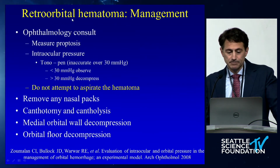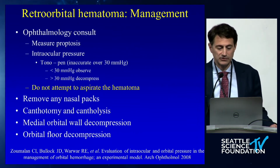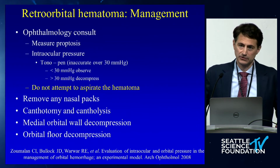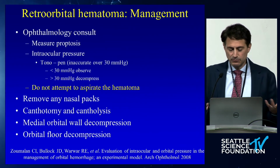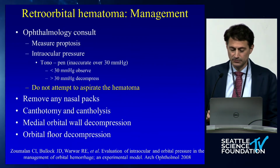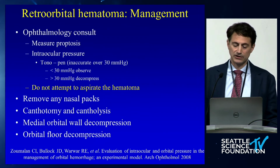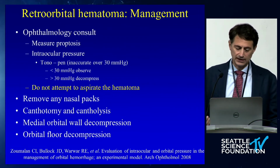So ophthalmology consult, it's nice to have a tonopen around. The problem is tonopens are inaccurate over 30 millimeters of mercury. And usually people can hang out at 30 millimeters of mercury and be okay. But if you're above 30 millimeters of mercury, that's kind of the threshold where you're thinking, okay, it's time to get some pressure off the eye.